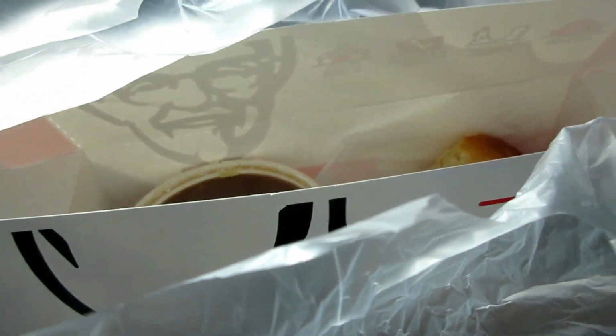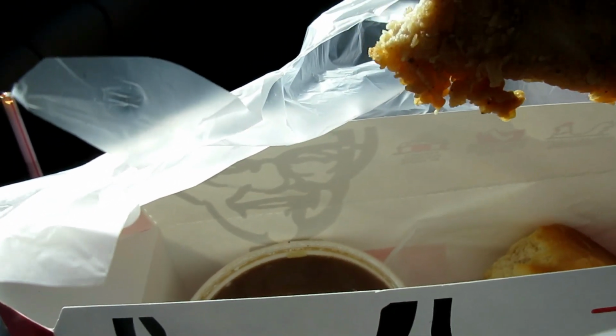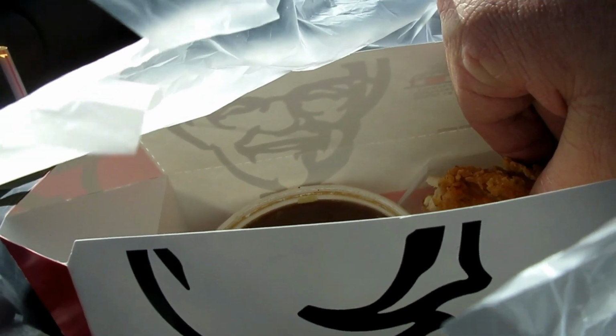This next one is from KFC. And it's chicken tenders. Yep, it also has potatoes and gravy with it too. I'll sample one of them. That's very good.